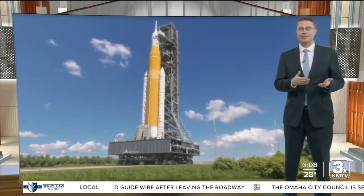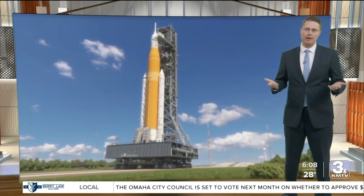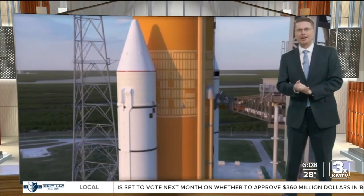And I was lucky enough to see this new rocket on the launch pad up close when I was in Florida this summer. But of course, due to the weather, lightning in the area, we were not allowed off of the bus to get pictures with it.